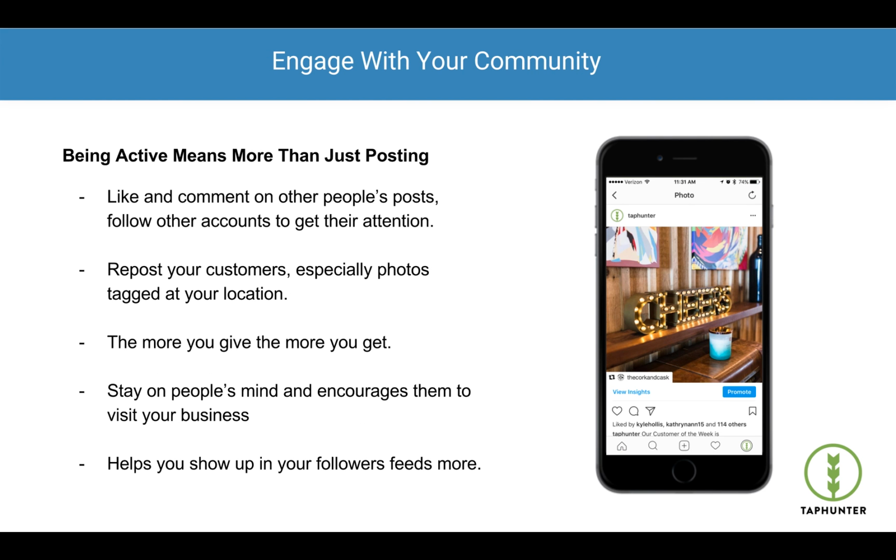Engaging with your community. Being active on Instagram truly is more than just posting, guys. Liking and commenting back on other people's posts really does get your followers' attention. We also really highly recommend reposting your customers' IG posts, super easy, especially the ones that are physically tagged at your location. There is an app called the Repost app available in the App Store for you guys.